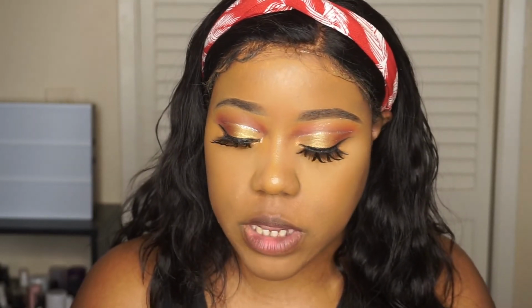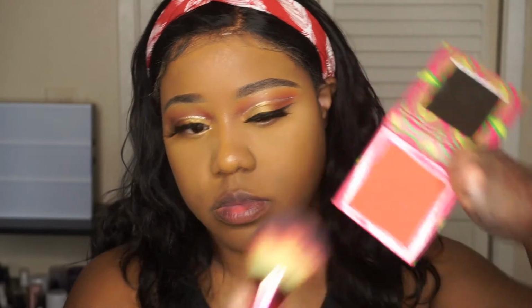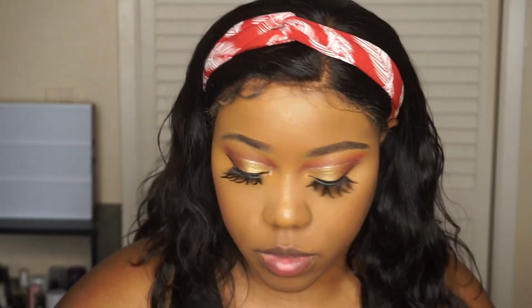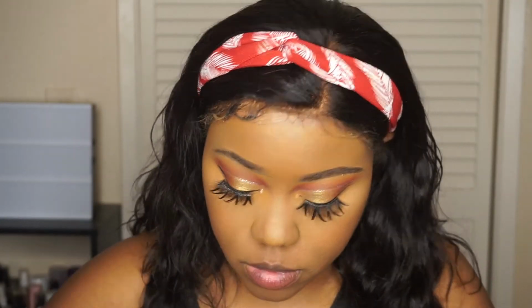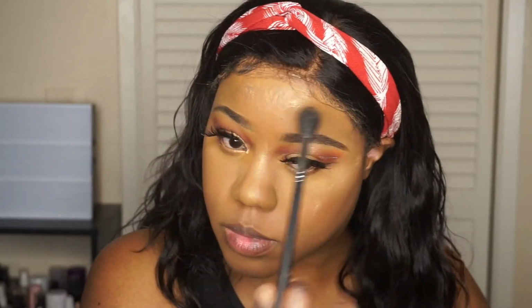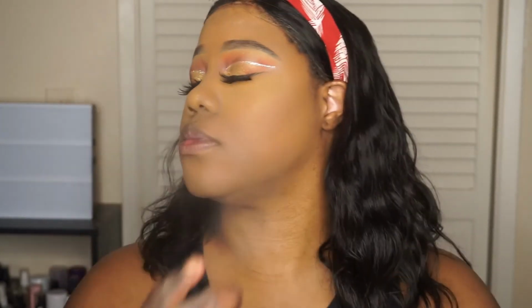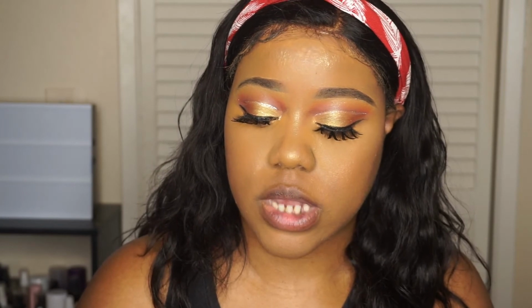Just gonna pop on my Juvia's Place blush in the shade Bella. Looks like this. Adding my Juvia's highlighter in the shade Nefertiti. Morphe Setting Mist. And for lip, I'm going to use a Juvia's Place Liquid Lip, and this is in the shade Taytu, T-A-Y-T-U.